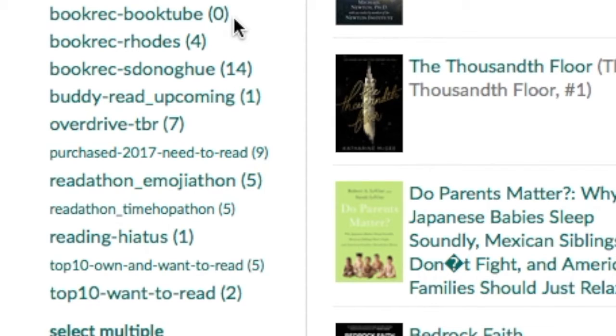But I want to start adding books in here that are recommended by other booktubers, just to keep track of them. I also have a tracker more specifically in my bullet journal for reading, but I also want it on my Goodreads because I just want it there.